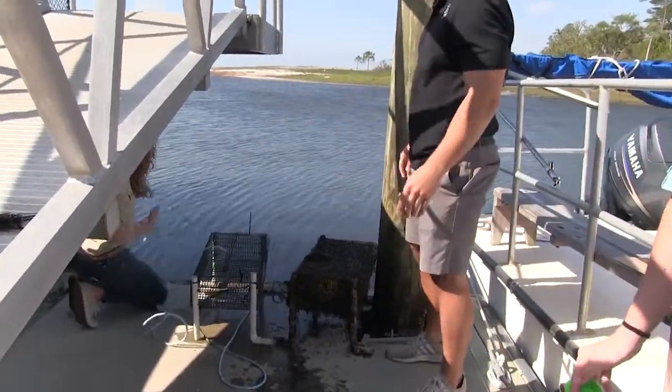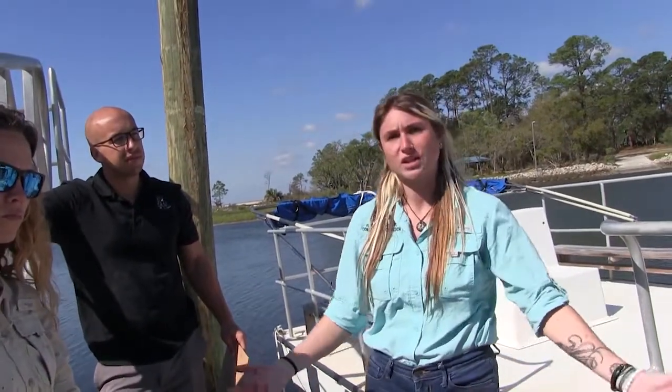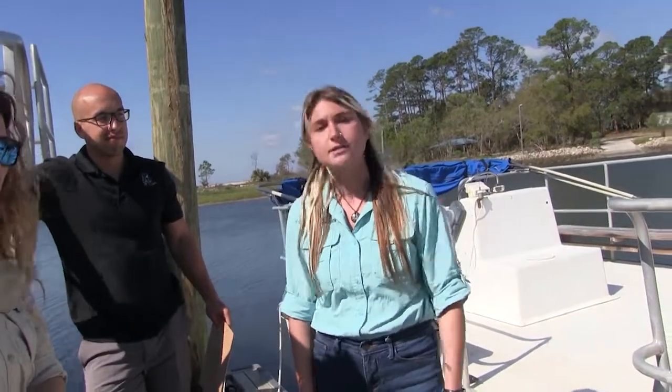That one is so thorough. So the program will run from July this year to January. In July we'll hold workshops where we'll teach you a little bit about bay scallop biology and the fishery, and then show you how to care for the scallops over the course of a couple months. And then you'll get supplies and that kind of thing.